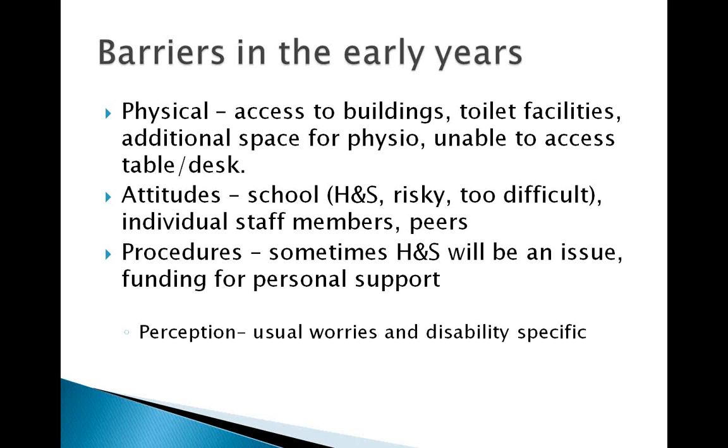And then finally, under procedure, I've already mentioned health and safety, and as we looked at earlier, there's the whole thing around funding for personal support as well. So that kind of wraps up broadly the three, certainly under the social model barriers. And then I've put at the bottom that perception can be a barrier as well. So again, this would certainly apply to someone maybe as an adult who has a disability, where there's the usual worries of life, and then obviously the additional disability specific.